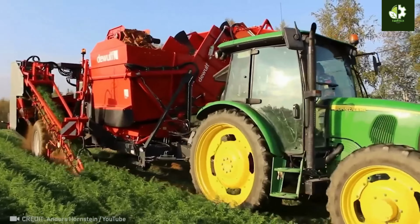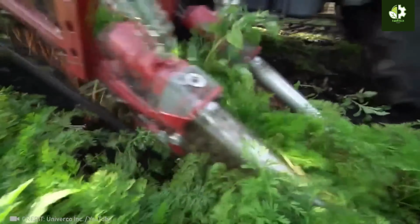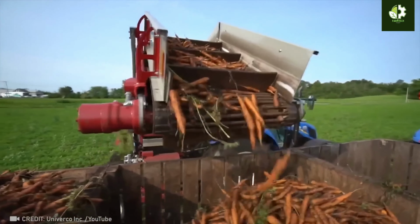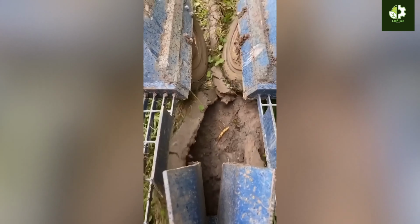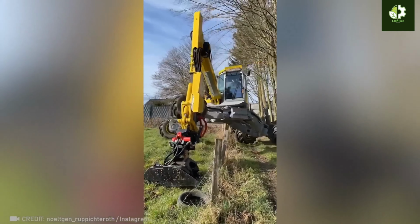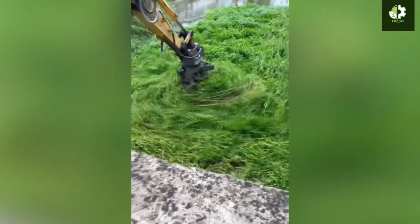This impressively tuned mechanism is used to harvest a whole field of carrots. Think about how much energy farmers save by using this path joiner when planting. The driver of this agricultural machine is living out his childhood dream with his very own transformer. When the excavator handles water plants better than I can handle noodles.